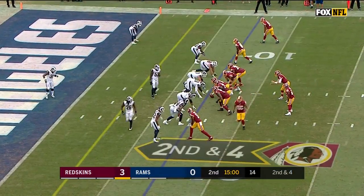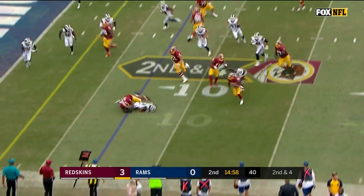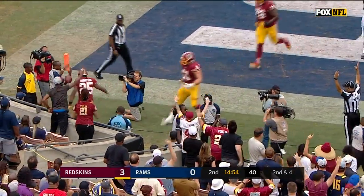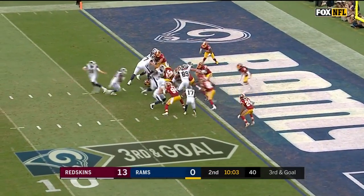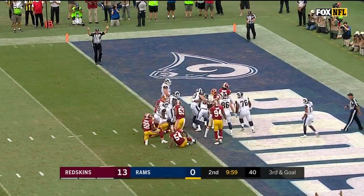Fifth play of this drive, they've run it on every play on the drive, and they'll run it again. And this is to the corner of the end zone, and a touchdown for Chris Thompson. Trent Williams take a bow, line up, find out who's tougher. And it is Gurley into the end zone for a touchdown.